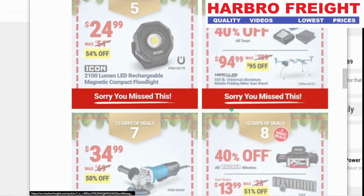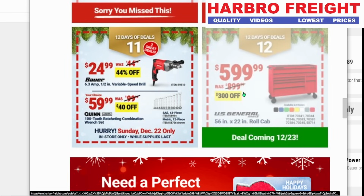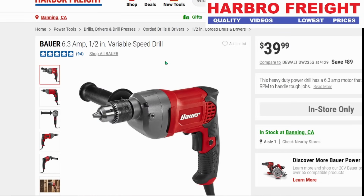And let's just go ahead and look at the last deal of the 12 days of deals, and it is the US General 56-inch 22-inch roll cab for December 23rd. So last minute at $599.99, $300 off on all the colors. But let's go ahead and look at the price history. So this was actually showing $39.99. So the price is a little bit off on the deal. So it's $4 cheaper than what it's saying it's retailed at.